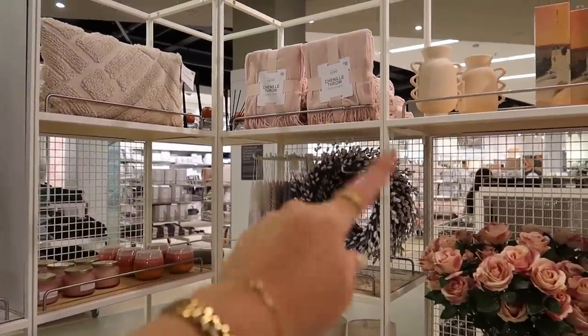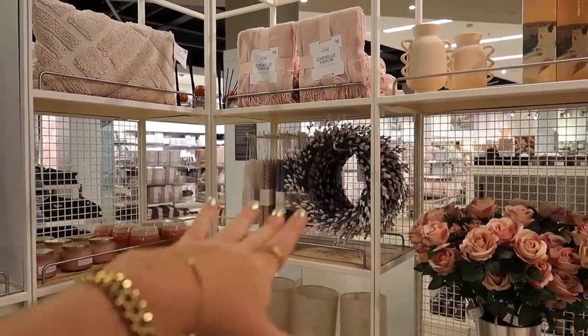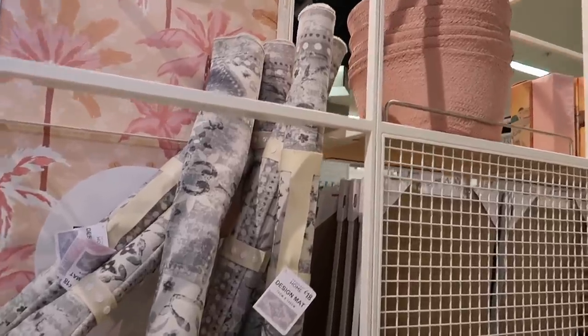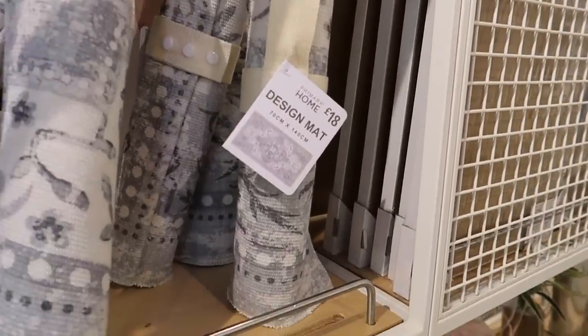As you guys know, this little wreath here of the pussy willows is a dupe for the one that the White Company do. I swear we've seen this last year as well. It's a little design mat at £18.